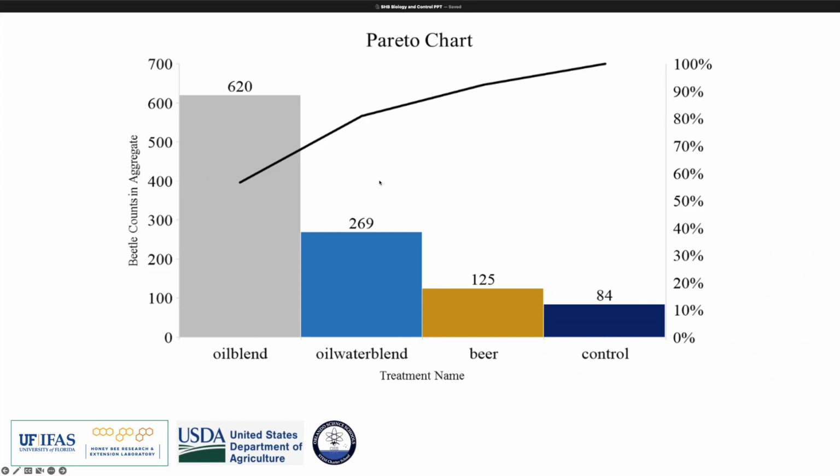So again, that segment on the left here, 20% of that segment makes up for 80% of all of the beetles captured in this study. Again, 20% of that is 80% of everything. So it really goes to show the efficacy of this oil blend. You can also just see the raw beetle capture here, which is 620, 629, so on and so forth for each of these treatments, and compare that.